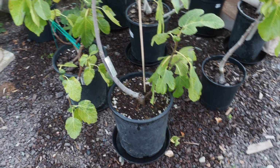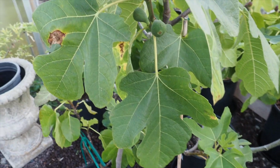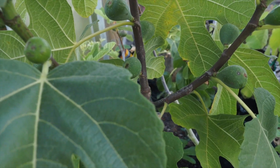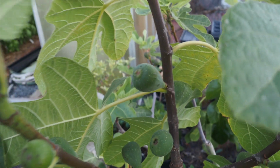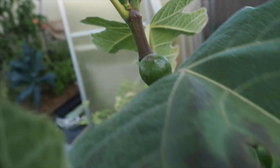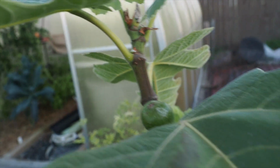Here we have a Marseille Black VS in a 5-gallon container, and we've got quite a few figs forming on that one, and it looks like it is the tallest of all of my figs. We've got quite a few figs growing on there, and they're big enough that they might actually reach maturity this year, except this one here, so I'm going to pinch that one off.